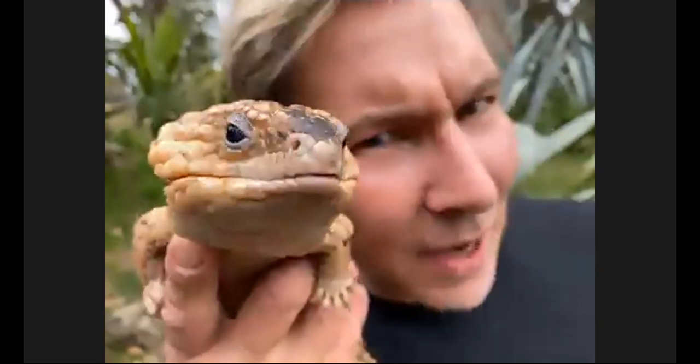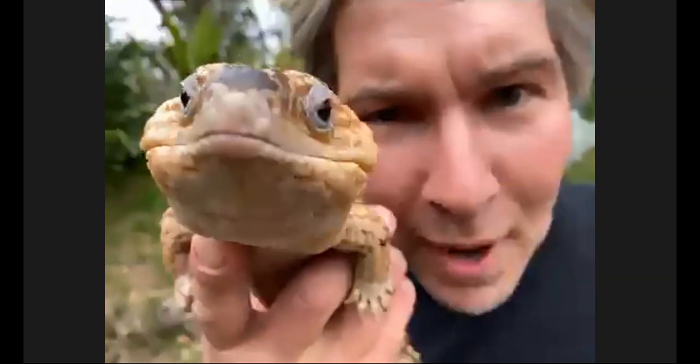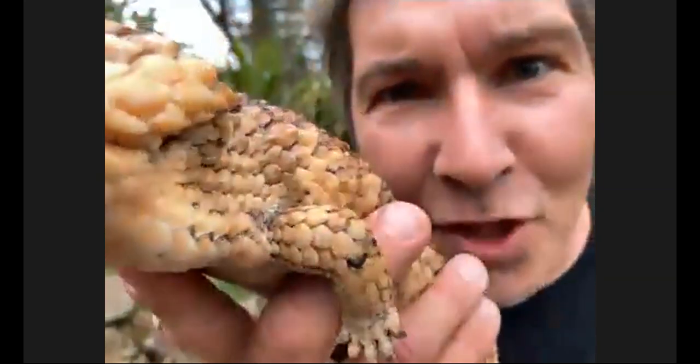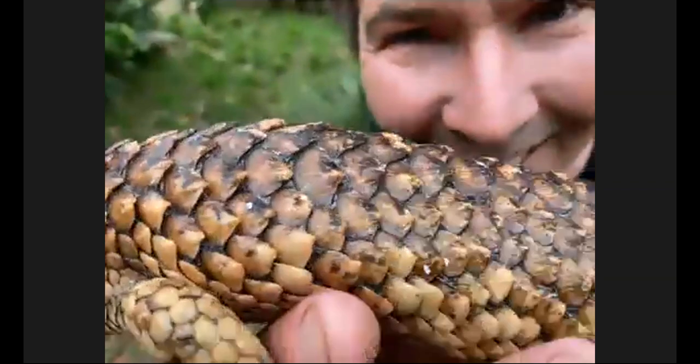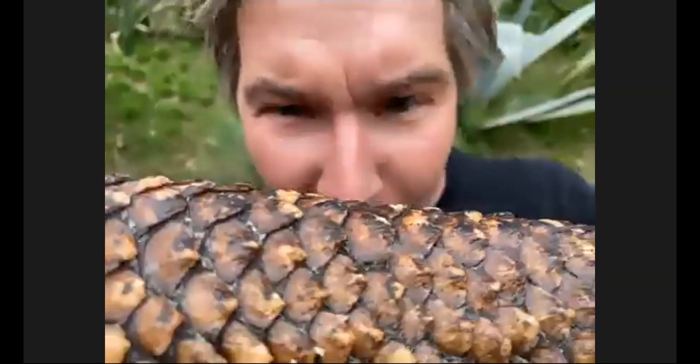Now, short little legs. You can't run very fast with short legs. That's my problem. So he's got short legs, can't run, so he likes to camouflage his body, sitting still. And look at the big scales on his back. They kind of remind me of solar panels on the roof of our buildings.